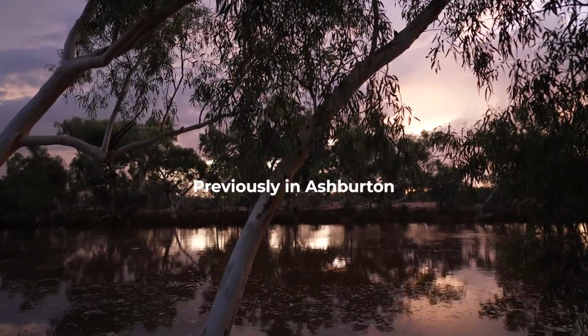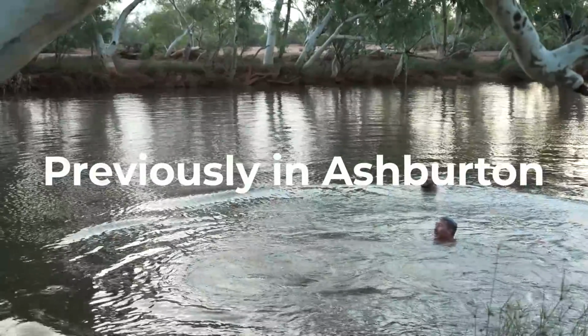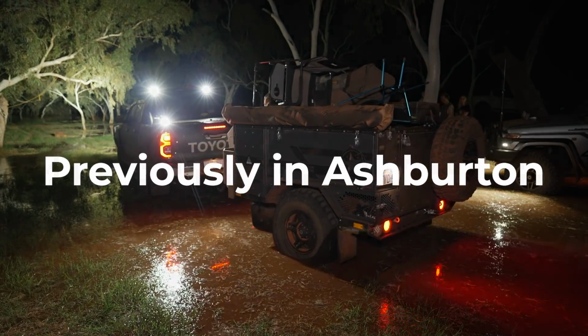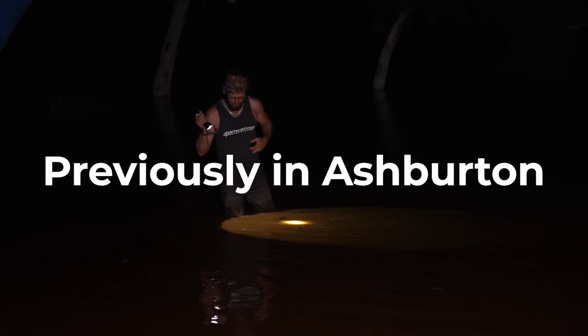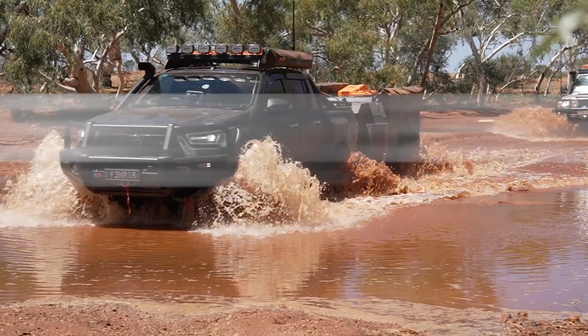Previously on the Ashburton, after reaching Emu Creek Station for a well-deserved cool-off in a beautiful river, what was meant to be a quick stopover turned into an adventure of its own, with the river breaking its banks, flooding the campsite and trapping us overnight as the crossing in was well underwater. The next morning, the flood subsided just enough for us to leave.